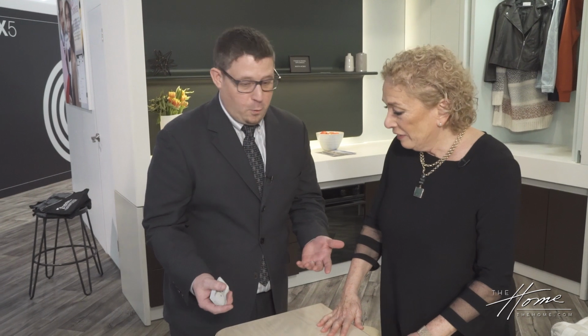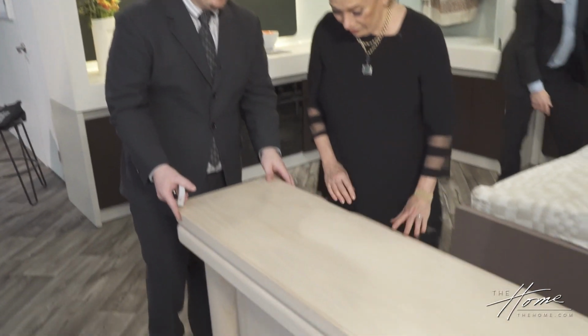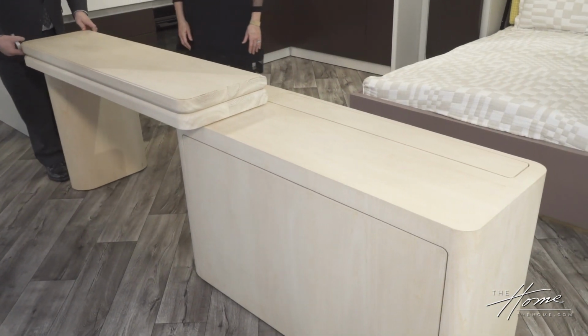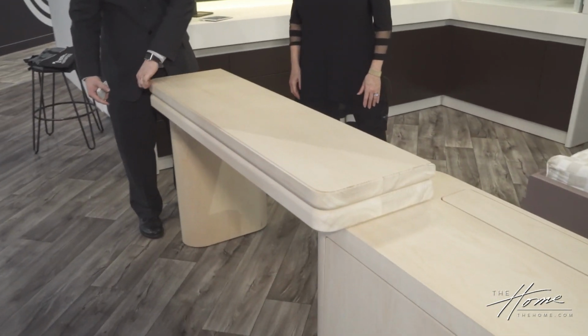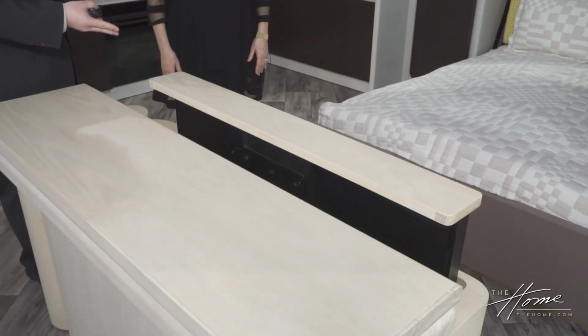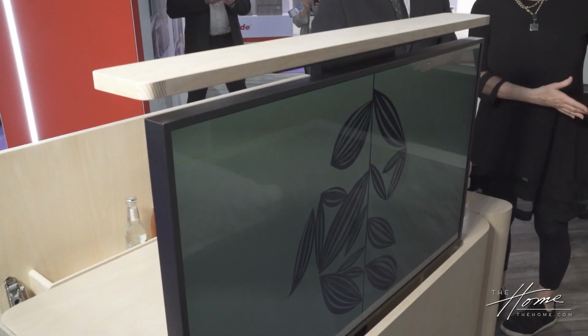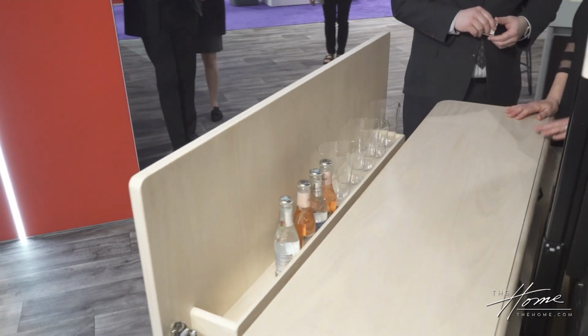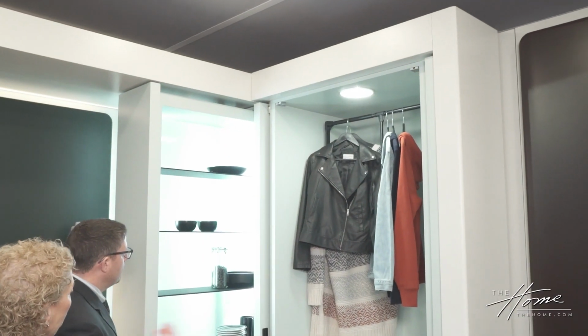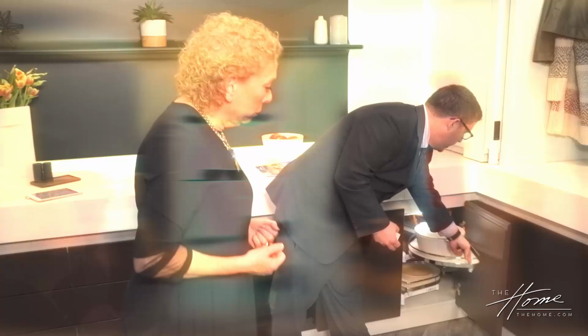Sure. So this is actually part of the micro living display that we're showcasing here at KBIS 2020. And as you can see, we've got lots of opportunities for movement and to be able to bring functionality to really, really small and kind of very tiny footprint spaces. So we have got all sorts of different areas for storage, hidden storage again in the blind.